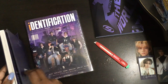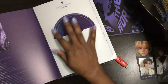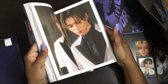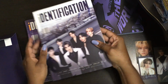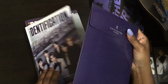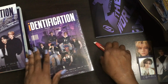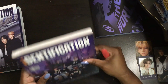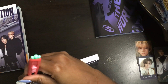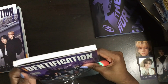Like I said, if you want me to do a formal unboxing, let me know. There's a CD back there, nice and secure. So I will say that much. Some gorgeous pictures in there. I cannot believe they sent me a sealed album. I was not expecting that. I just thought, like, okay, I see the album. It's cheap. I don't think I paid more than $10 for both these albums. Honestly, don't think so.